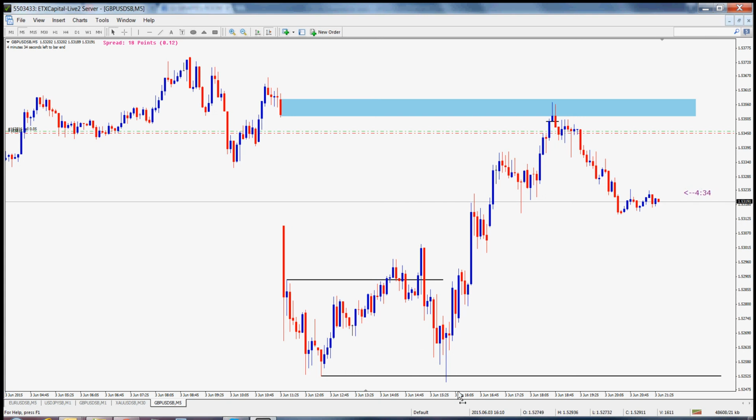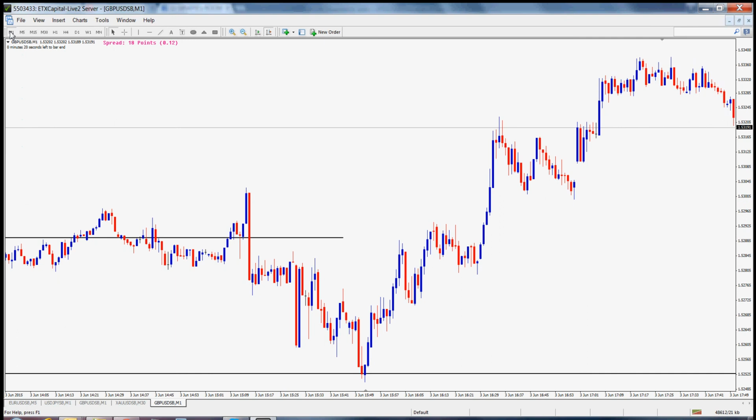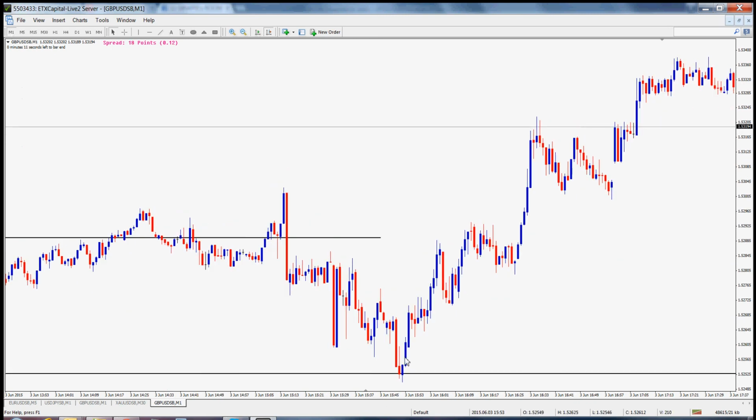Where you want to look for an entry here, it's very close, so it might not be the best Quasimodo in the world, but it is a nice strong move up. So I'm going to look further down on the 1 minute for a potential entry point on this Quasimodo. So you see there's the low, high, the lower low here. There's not really much at that level. It's down pretty close. If you saw it happen, you would think it was a double bottom, if it does happen.